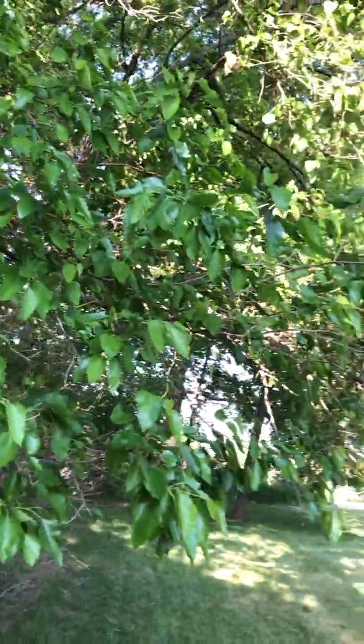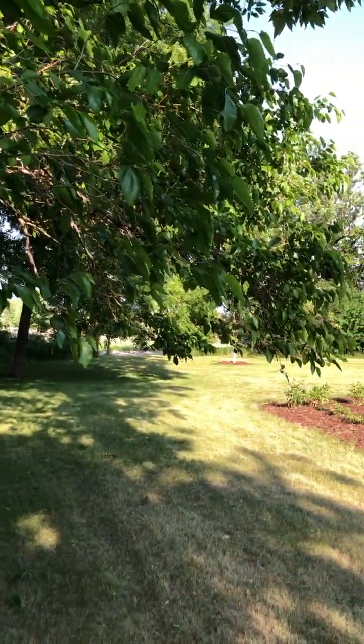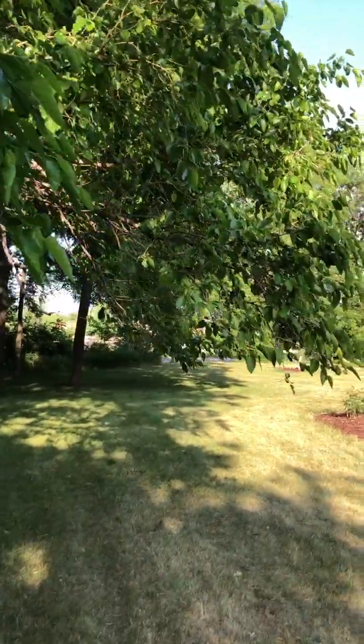Ooh. The monarch butterflies are just starting to hang out, come around too. I see one, it's not a monarch. I don't think I'm going to be able to catch it.